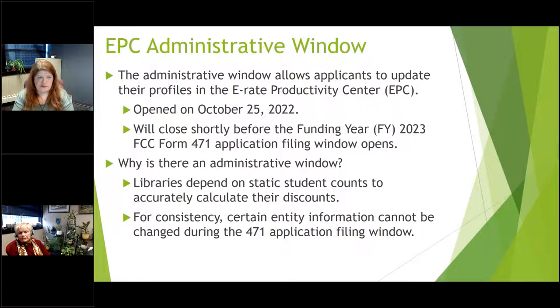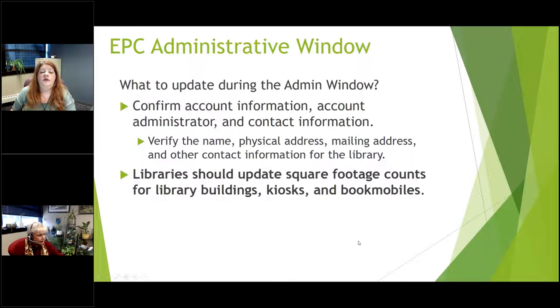Why is there this window? Because things may change year to year, and you may need to make changes. Specifically for what we're talking about, you want to make sure that square footage number is accurate. If you are wanting to apply for Category 2 discounts, you want to make sure that number is correct so that you receive your proper discount. For most of our small libraries, you're going to be below the cutoff of 25,000, but you do need to have that number in there to make sure that you can do your Category 2 application.